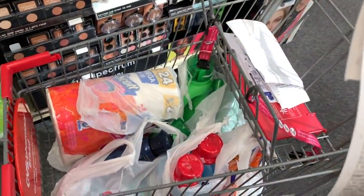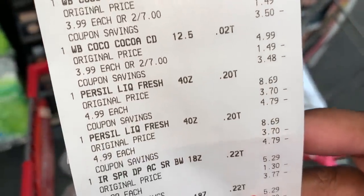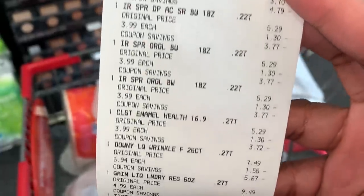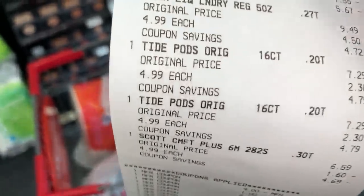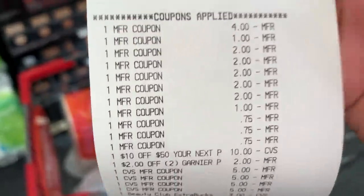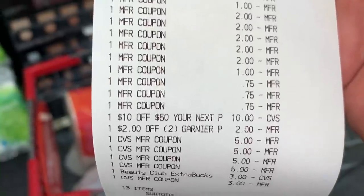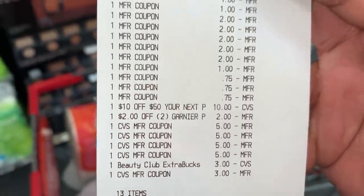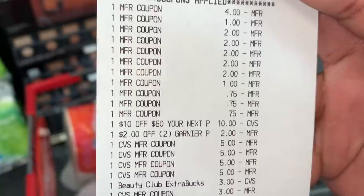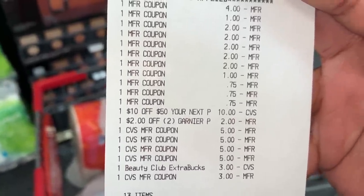So let's take a quick peek at my receipt to see how everything worked out. So there's our whole blends, there's our Persil, there is the Irish Spring, there is the Colgate, there's the Downy, there's the Gain, there are the Tide Pods. So all of our paper coupons worked out very, very well. There's our 10 off of 50, our 2 off of 2 Garnier CRT, and then there is the $26 in extra care bucks that we used. Now, what is missing from this receipt is my in-app coupons and my digital coupon for the Colgate, and neither one of those came off.